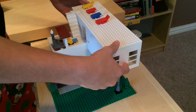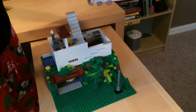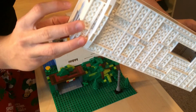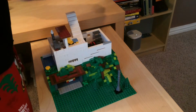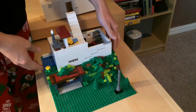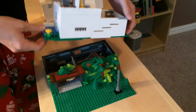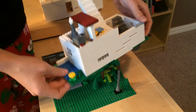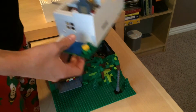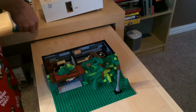So let's start out with the basement, and I'll show you how this comes off. You just take it off like that. There's a little support right there. And then the second level is fairly straightforward. That's the second level. And this upper deck area comes off as well, but we'll get to that when it's time for that level.